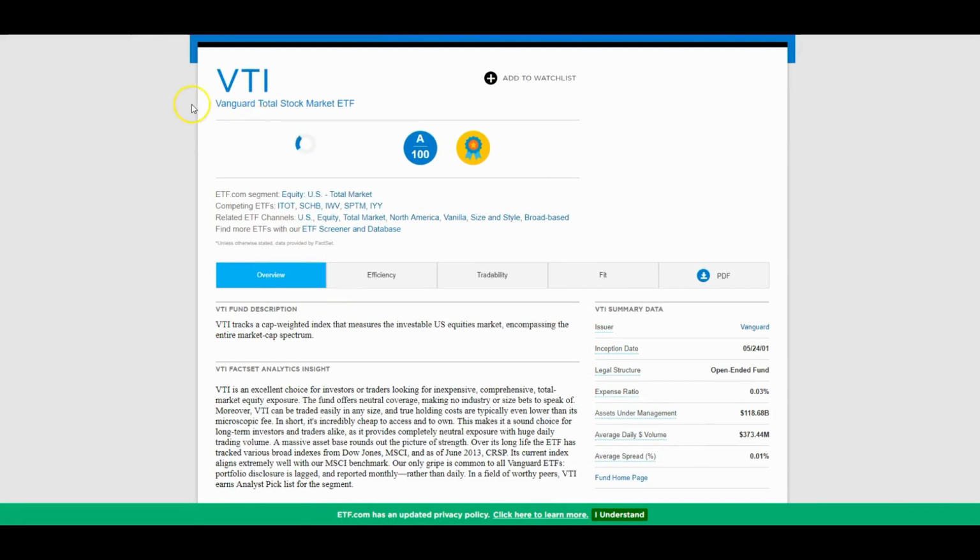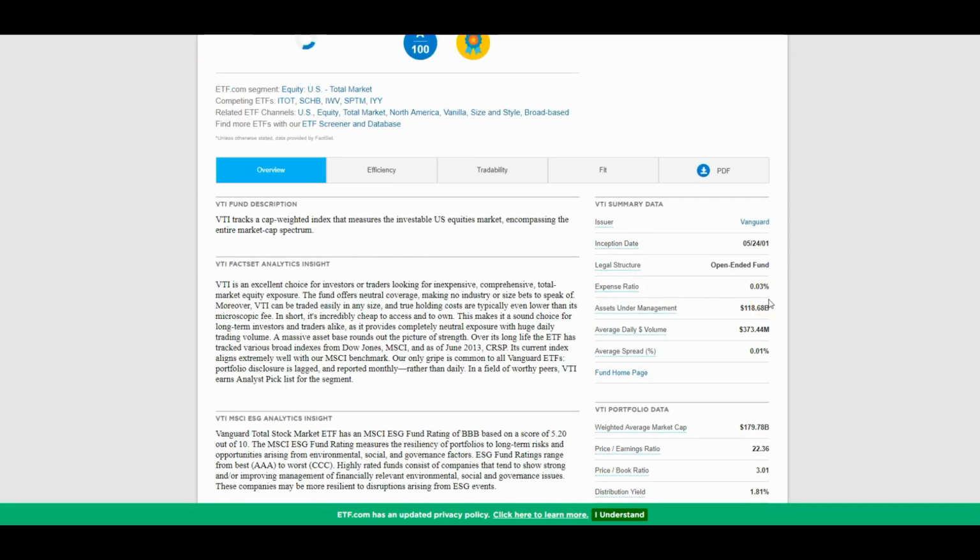And last but not least, just to make sure we get that ultimate diversification, VTI is a great stock to own. I've read a bunch about this ETF. This is Vanguard's total stock market ETF. It has a very low expense ratio, has over 120 billion in assets. This tells you that people trust this ETF. They really like having this in their portfolio, and I do too.